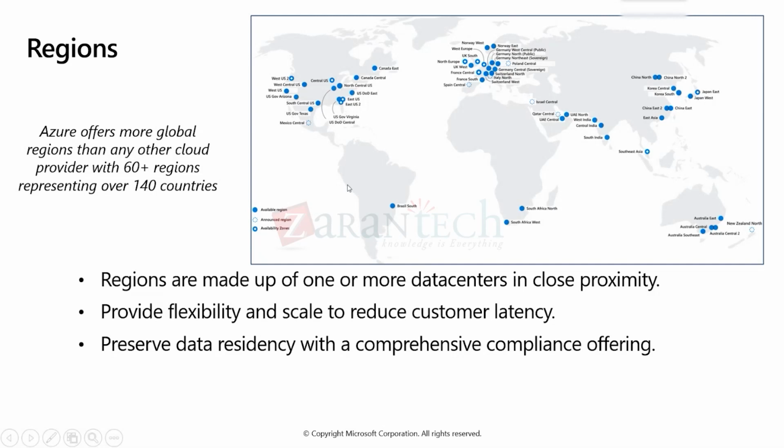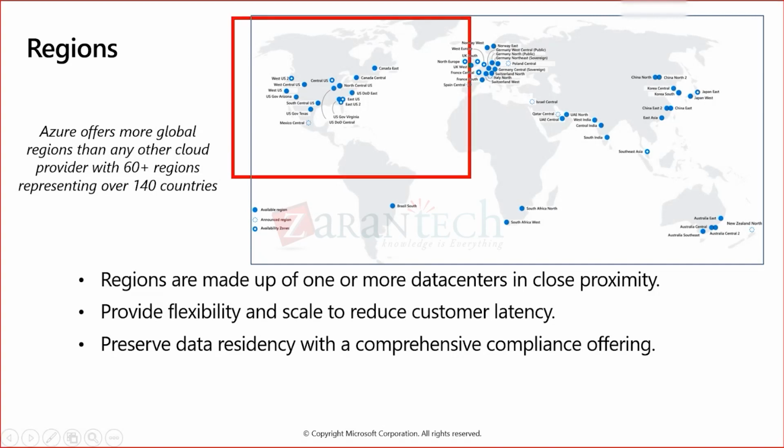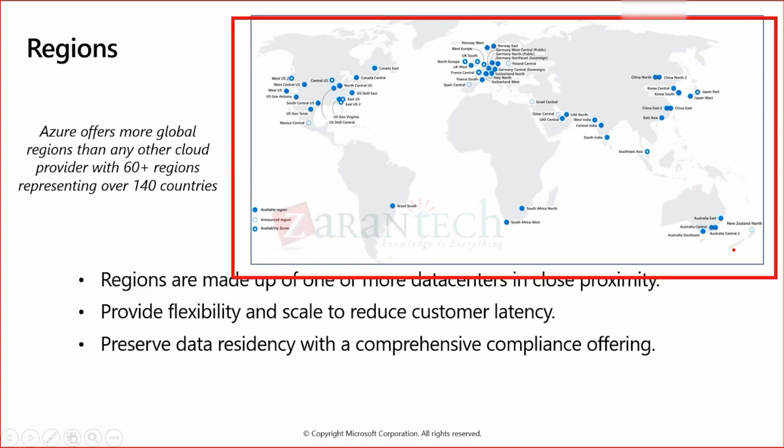So Azure has 60 plus regions across the globe, representing 140 plus countries. And for us, we have 3 regions in India. So that is why it is a local cloud for us.